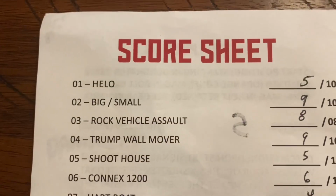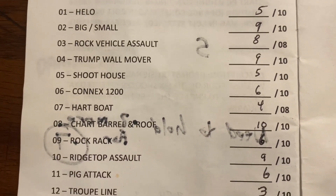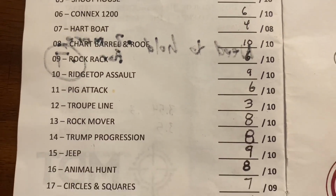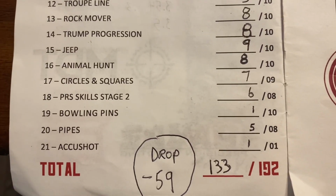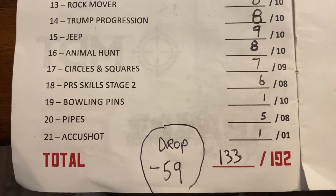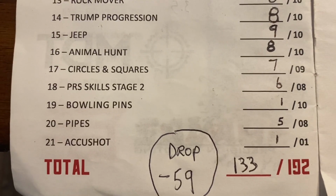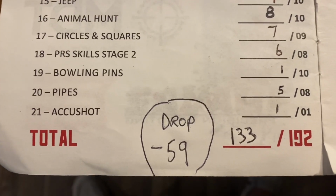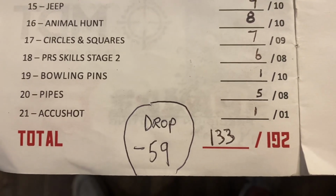All right, and to wrap up the whole thing, here's the score sheet from all the different stages, 21 stages. Stage 21, what you guys didn't see, was just one shot. It was at 100 yards. You had to put it into a playing card that had basically a bullseye in the middle. If you made it in the circle, you got the point. If you didn't make it in the circle, you didn't get the point. So I missed 59 targets out of 192.